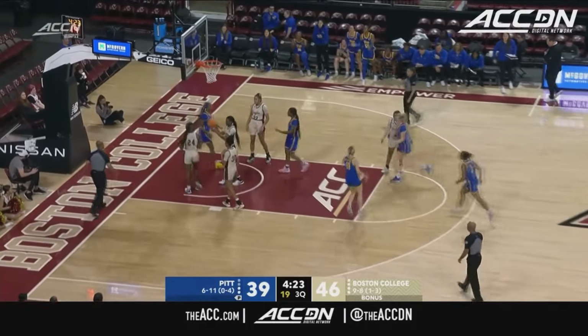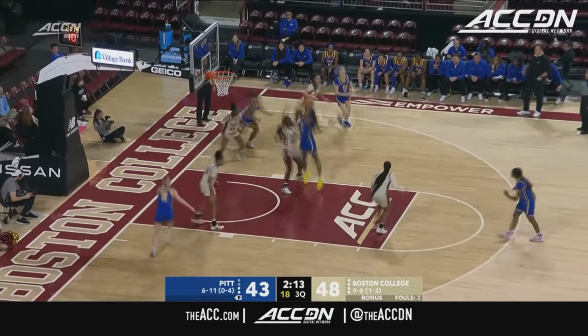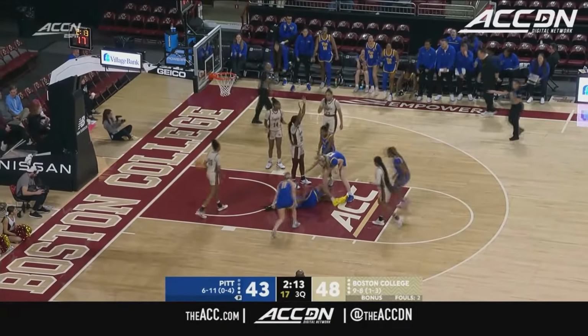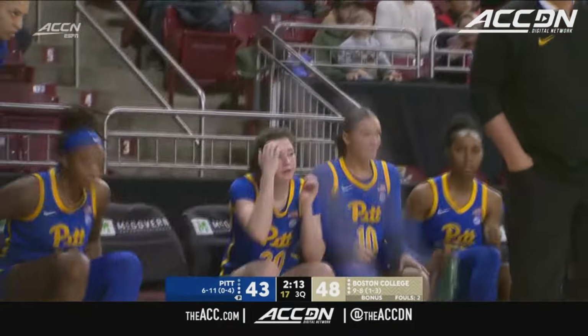Liatu King fouled and the basket, and a good start for Pitt out of the called timeout. Wagner, you know, that trip is always going to be a call on the defense. Liatu King, another and one, her second in the last 2 minutes of this game.